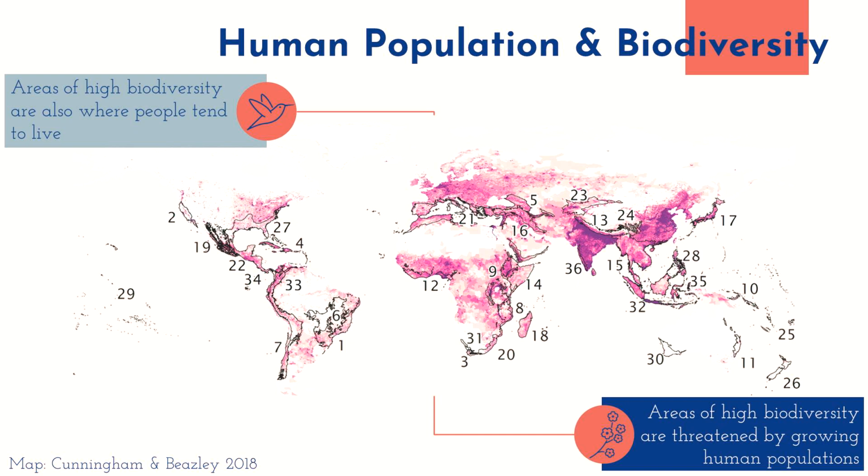This map shows the overlap between the biodiversity hotspots and human population density. We have touched on the biodiversity hotspots earlier in this course, but as a reminder, they are some of the most biodiverse and threatened areas of the planet, with each having at least 1,500 species of endemic vascular plants, and each having already lost at least 75% of their original natural habitat extent. Human population density is shown in pink and purple, with the lightest pink being the lowest population densities and the dark purple areas the highest. As you can see, many of the highly biodiverse areas of the planet are also some of the most densely populated.